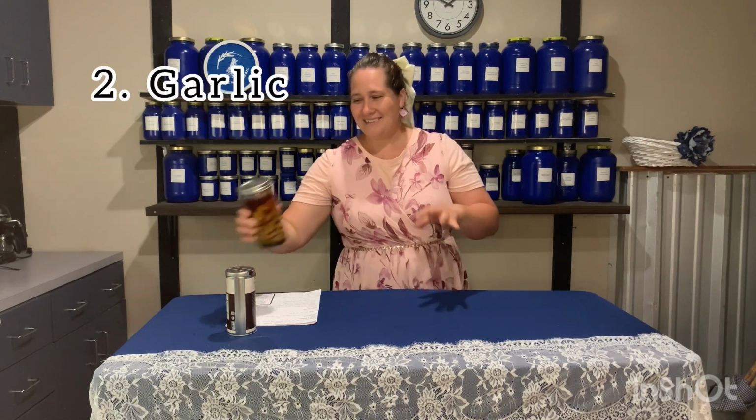The second herb that we use is garlic. So we do pickled garlic at our house and we really enjoy it. My kids will eat this just like candy. You can also make garlic and honey, and that's really awesome too. I enjoy garlic with honey, but my kids don't like it at all.